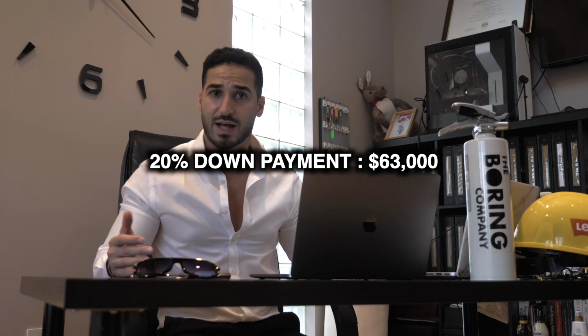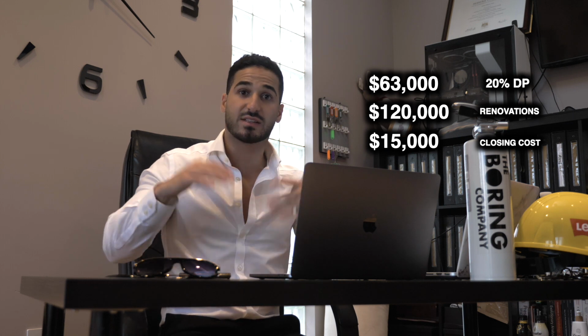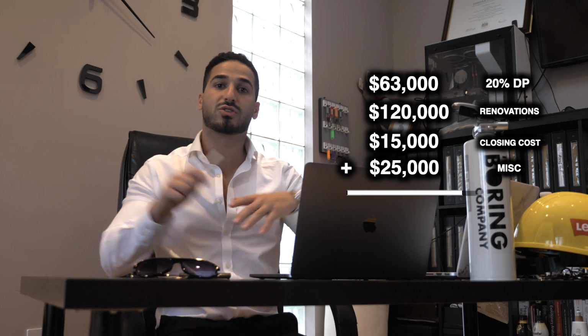And to be exact, net profit of $28,796 a year. If you do this mortgage, I calculated that you're doing 20% down, which is around $63,000. And then you would need an extra $120,000 for renovation, plus $15,000 for closing costs, and then let's say miscellaneous for bills until you renovate and everything, an extra $25,000. You will need $223,000 cash to do this property that way. And then if you're doing it all cash, you would need $440,000.